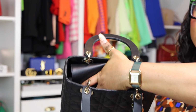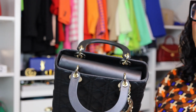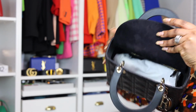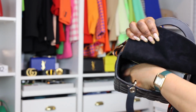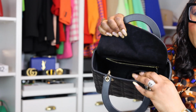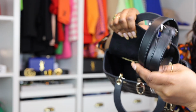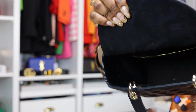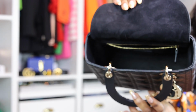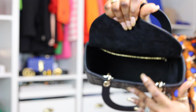It has this cover that covers up whatever you have in the bag at every point in time, which I like. The interior is made with suede. I normally keep the dust bag of my bags in the bag itself so that I can easily just use them when I need to travel. Like I mentioned earlier, it has its own strap. I'm going to show you what the strap looks like in a bit. You would have to look into this bag really closely before you can see what it looks like on the inside, because the inside is so dark.